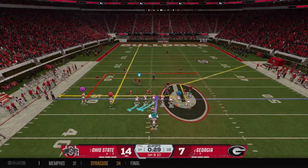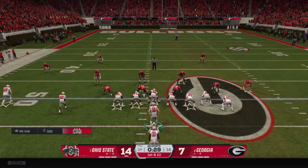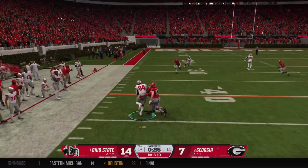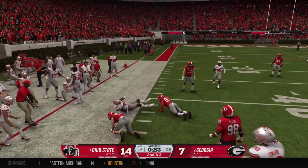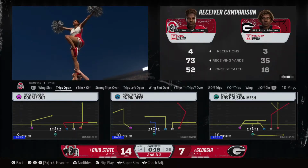Here comes the Buckeye offense onto the field. They scored a touchdown on the last possession. Let's see if this defense has been able to come up with some adjustments and stop them this time. Short pass finds the tight end. And there's the tight end who shows off his hands.